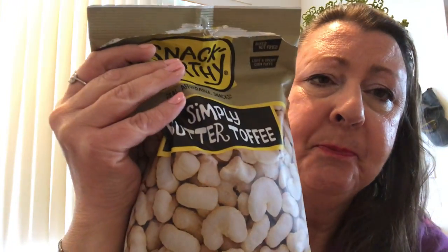Snack worthy. Simply Butter Toffee snacks, the puffs, they were very good. But you could do the same by going and buying a box of sugar corn pops. Brownie brittle, very good. But if you like more fudgy, soft, chewable brownies, those aren't for you. So I like all 4 of those.